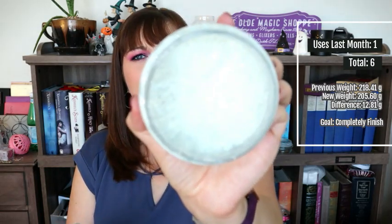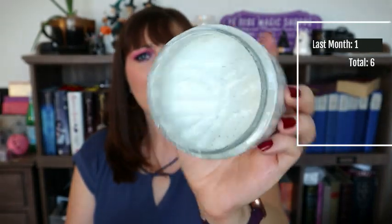This is in the Kiwi Seeds and Cool Aloe variety. I love this. It smells amazing. It works really well. I really like it. It's my goal to use it up completely by the end of the year. I still feel pretty good about that, but as I've said with a few other products, I really need to step up my use if I'm going to do that. I have used it once since our last update, and yeah, got to get on the stick.